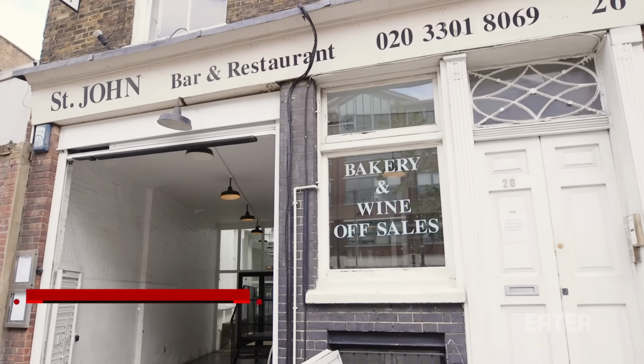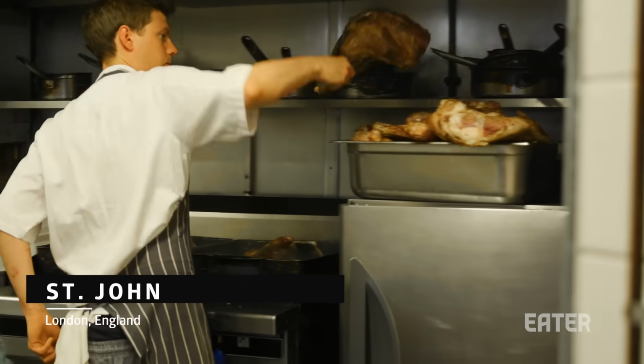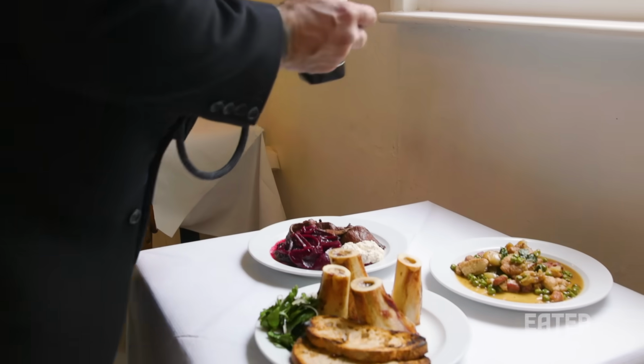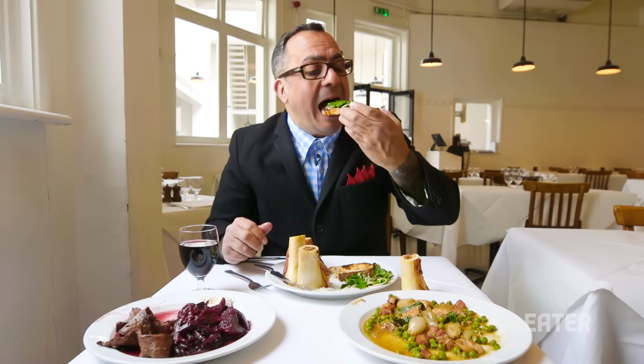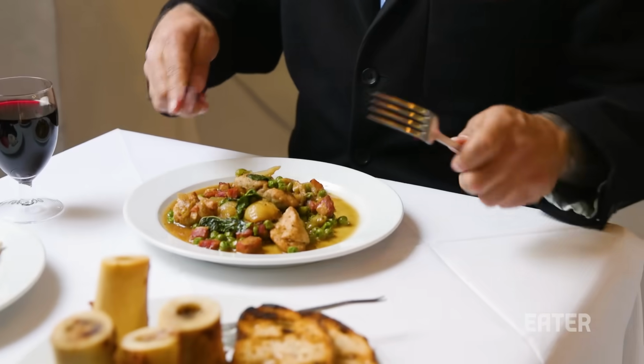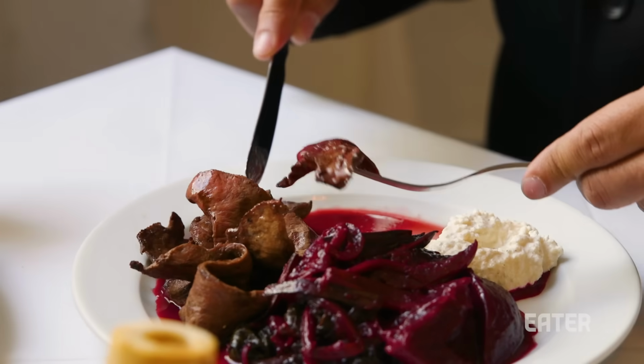We are about to go into my favorite restaurant on earth, St. John. This is the place where I think meat cooking has reached its zenith. I don't think my career would exist as it does if it wasn't for this place, which really pioneered nose-to-tail dining. So let's go in there, let's meet the man himself, Fergus Henderson. Let's eat a few of the dishes, and I will reveal to you why this is my favorite restaurant.